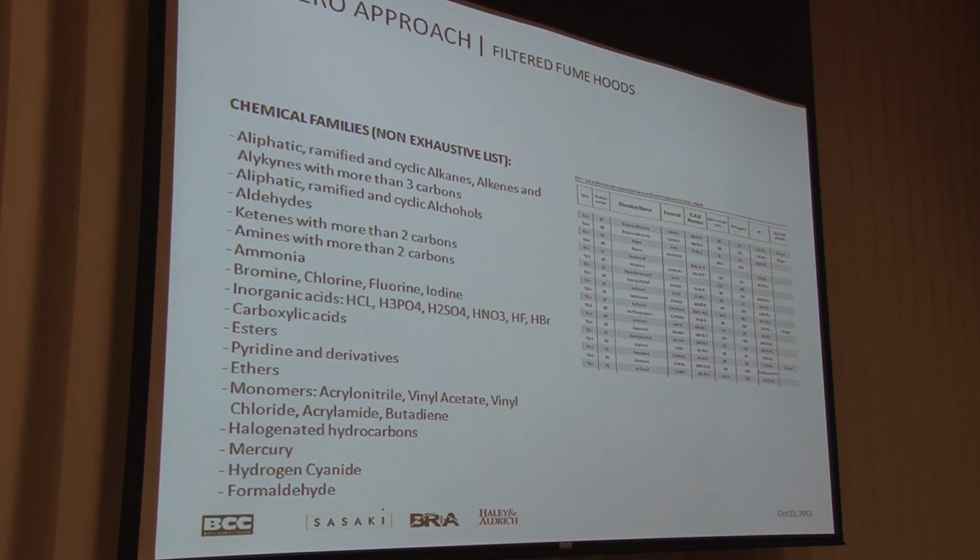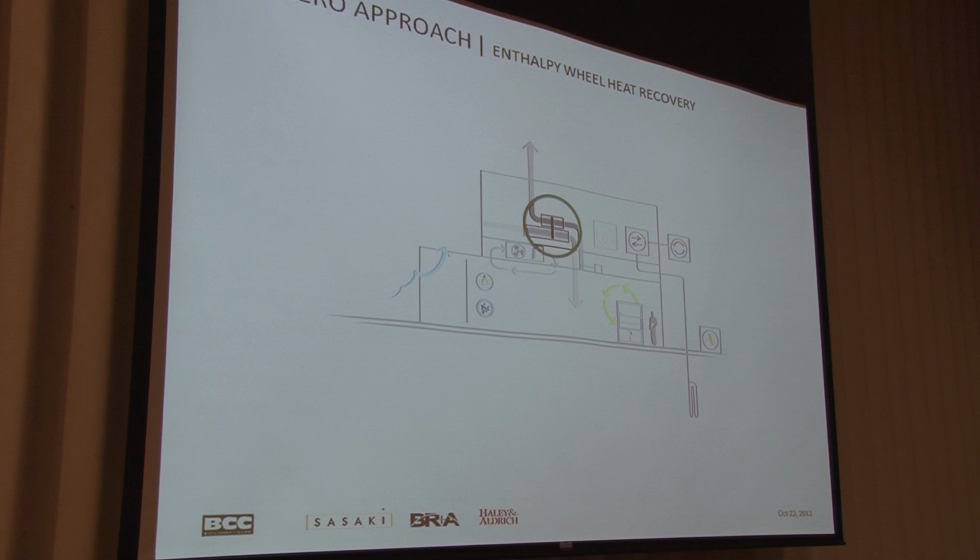Again, they filter out a wide array of chemical types. A big advantage of the filtered fume hoods, not only is there a reduction in the amount of air that needs to be brought in and rejected from the building, but now instead of having the ducted fume hood having to be exhausted out on a separate system that then can only be heat recovered from that using a less efficient heat recovery, now we can take our general room exhaust for making sure the room air is clean, and we can take that and exhaust it combined all together through an enthalpy wheel for heat recovery.